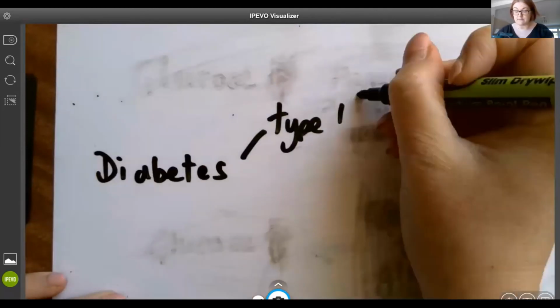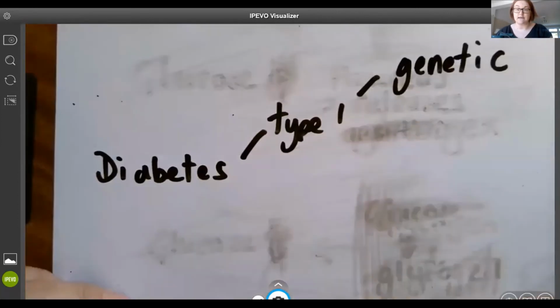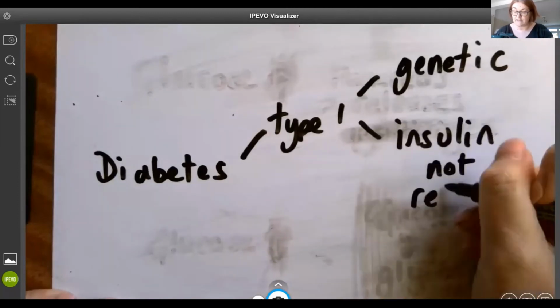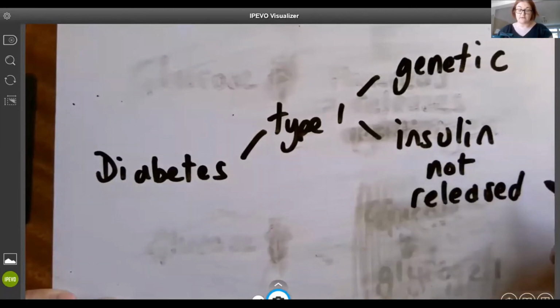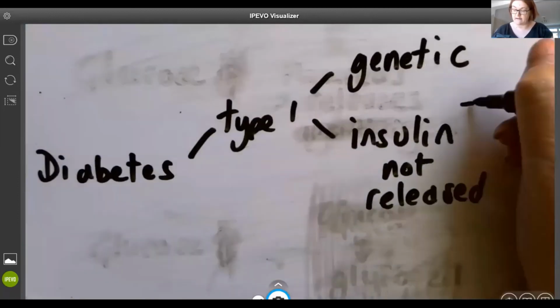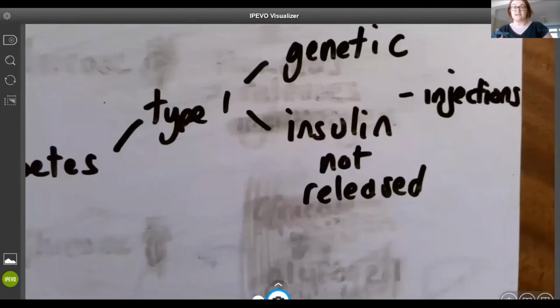Now this tends to be genetic, which means that it is inherited, it's passed down through families. That's that type of diabetes, and this is where the pancreas is not making insulin. There's a bit of a problem, so we've got no insulin. So the way around this type of diabetes, how we can control it, is we're perhaps going to have insulin injections. People might literally inject themselves with it.